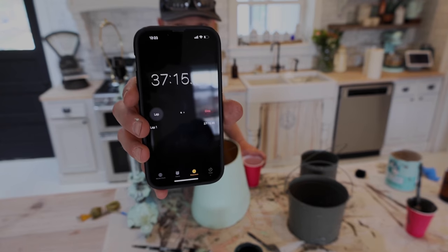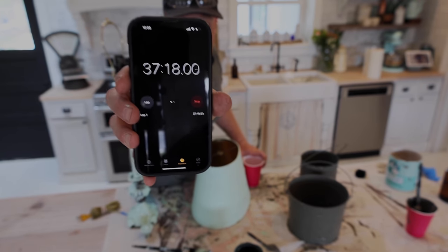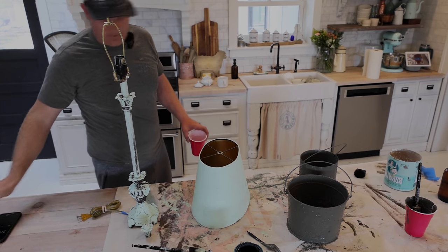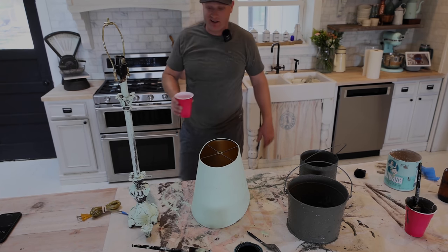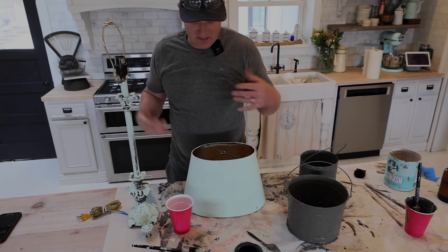We've only got 23 minutes left. So it's time to get really cracking on the finish work. I feel like Jamie's are gonna turn out better than mine. I don't know that bleaching's gonna do much in an hour.